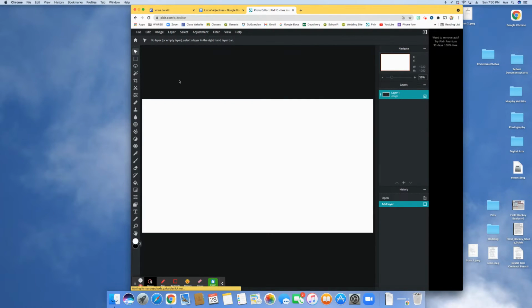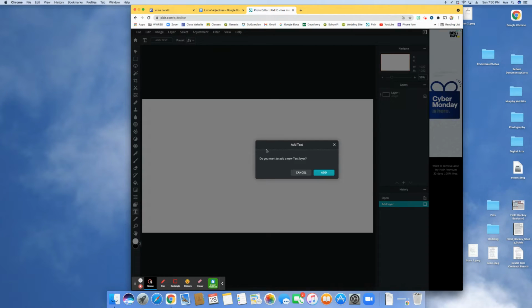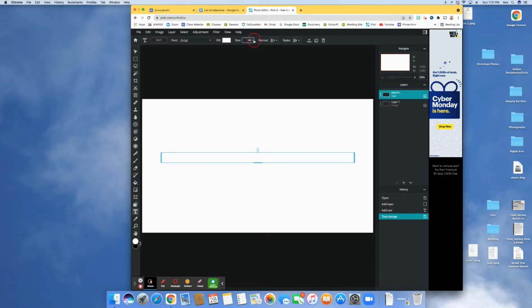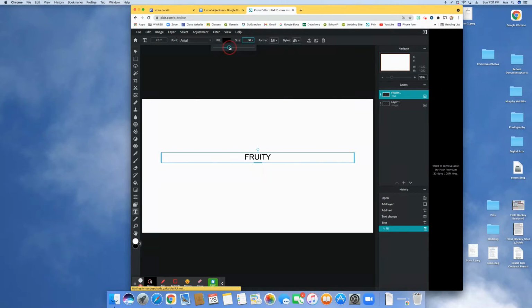So the first thing I would say to do is, when you pick your word, first type it out. You're going to click the text tool and then click anywhere on the page. It'll say, do you want to add a new text layer? Click add, and you're going to type your word. I am going to use the word fruity, because I'm thinking about fruit now. You don't have to change the font. We're going to be covering up the font anyway. We want it to be bigger. Oh, it turned white. You want it to be as big as it can get on the page.